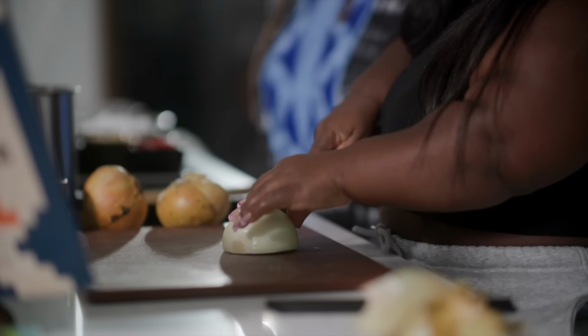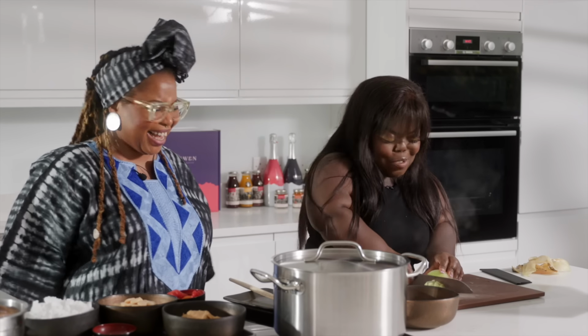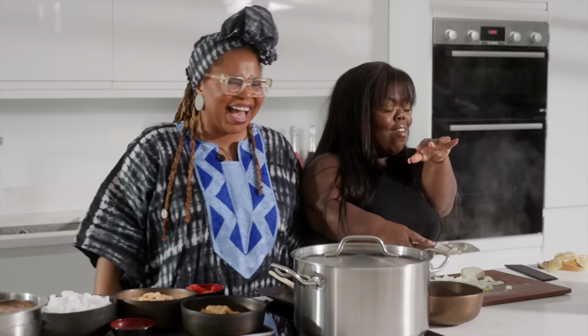Check you out getting all chefy. Look at you doing all the patterns before you. I know. Where did you learn that? Maybe Gordon Ramsay. I'm joking, from my mother. I'm getting a bit emotional. It's not because of the onions.